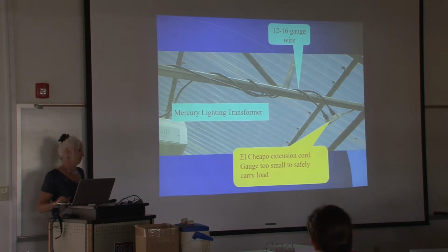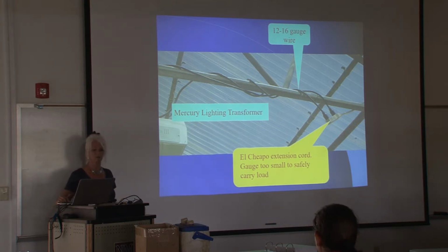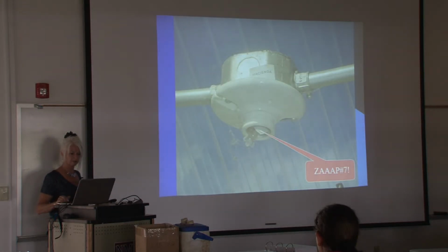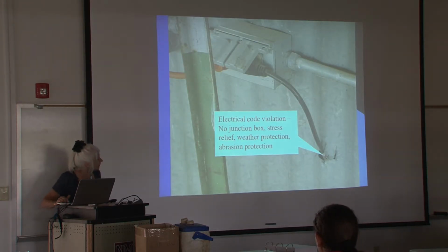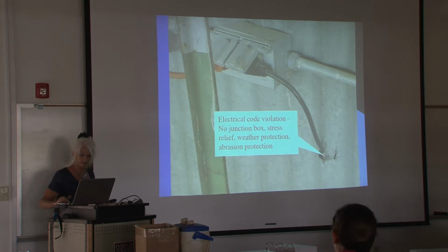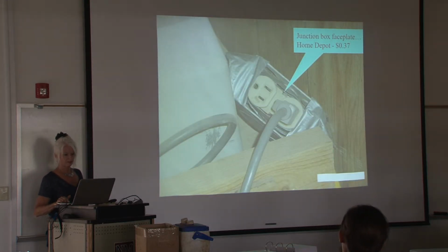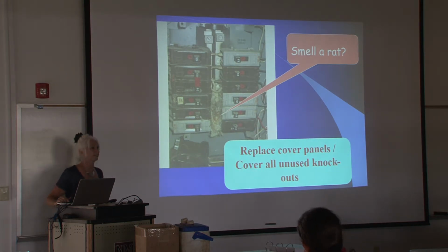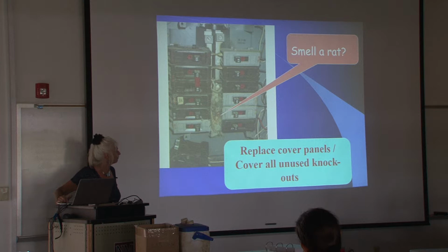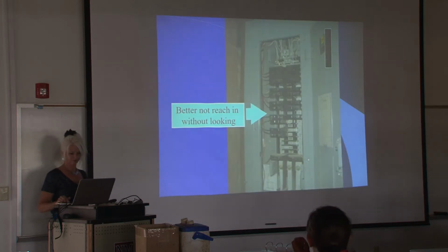Mercury, we have mercury in our light switches, we have mercury in our temperature thermostats, so there's mercury in a variety of places in some of these facilities. Another electrical hazard. This one, sending the electrical wire through the wall, and that's not allowable. So, faceplate. There is a rat there, so he got fried. We didn't put him there.